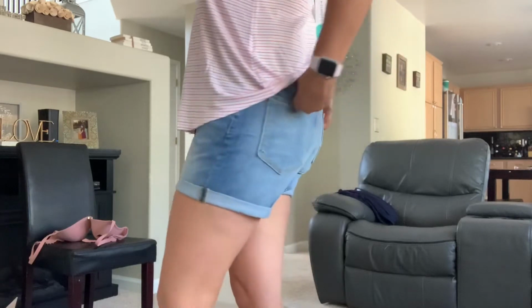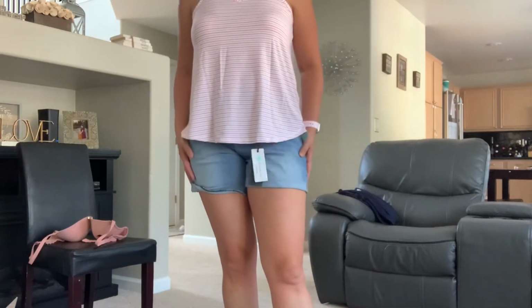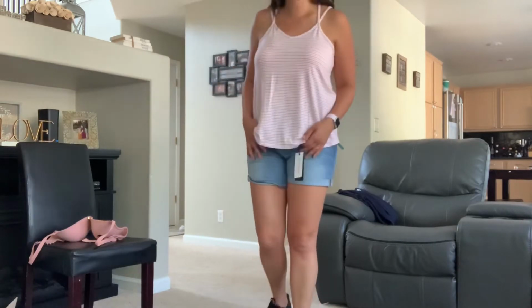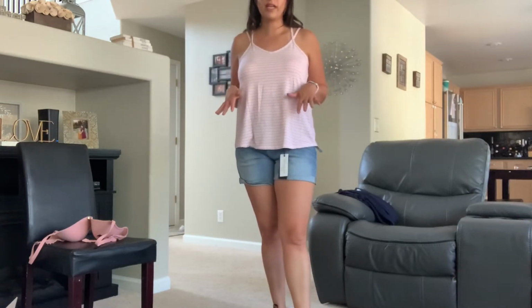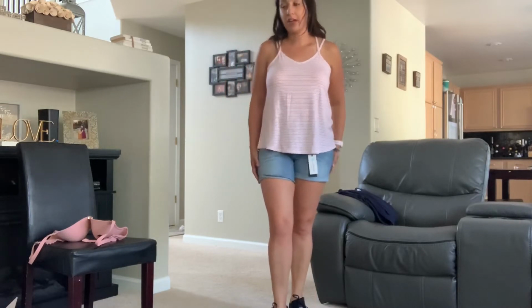They are so comfortable. I love Just Black shorts, but I'm gonna have to say I already have so many denim shorts already, and we're transitioning into fall. I honestly just don't think I need another pair of blue denim shorts. I probably have 6 or 7 already.